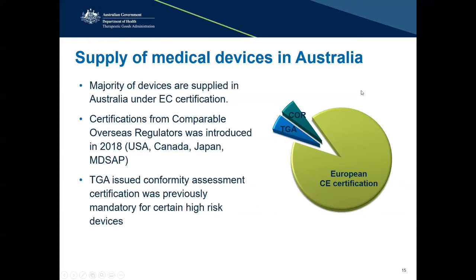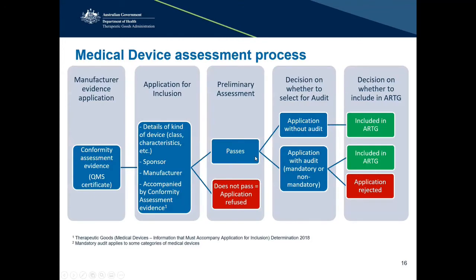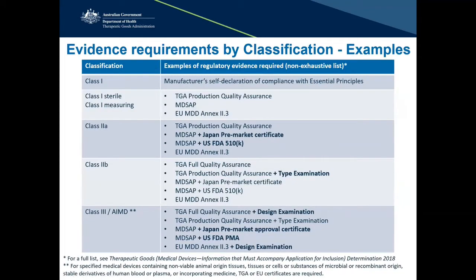And another question from Jeff Sizer. What is the requirement for the QMS for a Class 1 device for both design and development and for the registered medical device manufacturer? Is ISO 13485 compliant and or certified? Yes, I'll go back to this slide here. For a Class 1 device, because it is generally regarded as of lower risk, we rely on the manufacturer's self-declaration of compliance with essential principles. So with that, we do not require an actual certification from a regulatory authority. We do expect the manufacturer to be compliant against essential principles and having applied conformity assessment procedures to the manufacturer of their device.